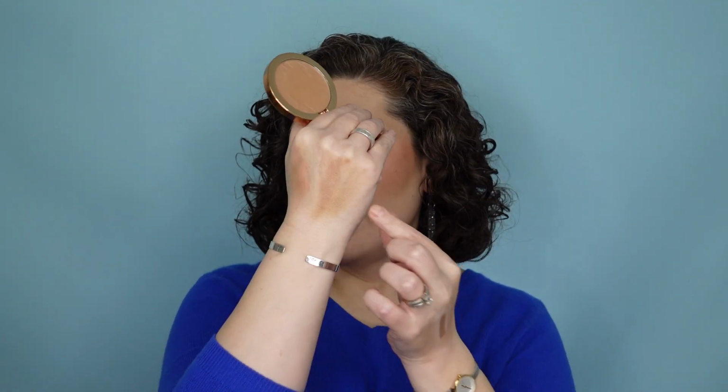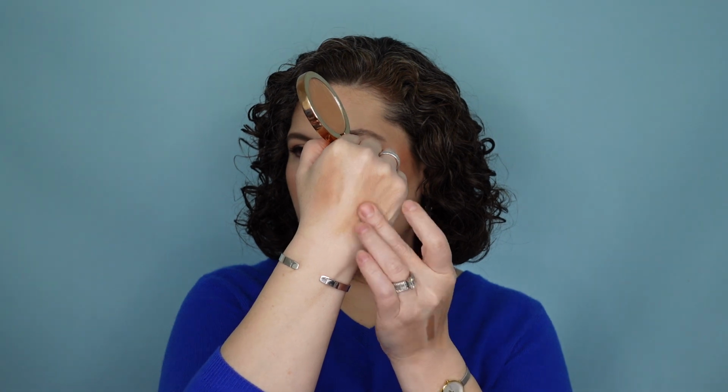And this is one that is a little bit different than the one from L'Oreal. The one from L'Oreal is a matte bronzer. And here is the one from Beauty Pie. If you were to swirl your finger in it, it has a little sheen to it, a little bit of a satin quality.